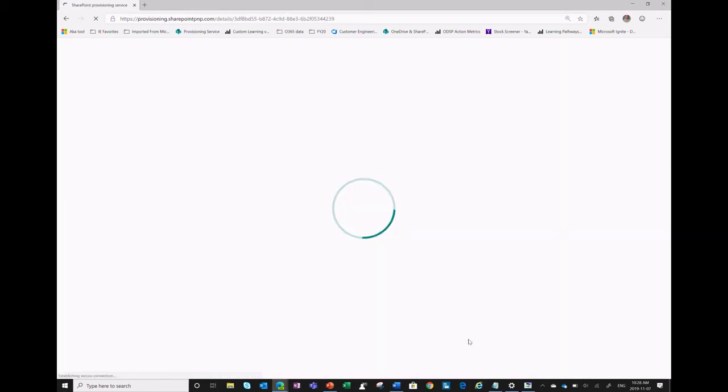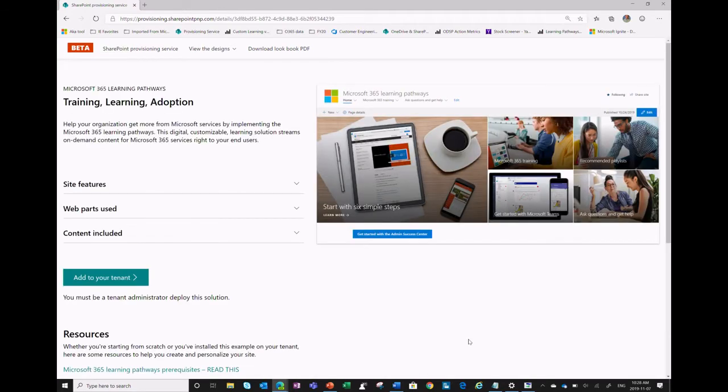Select that. Now, this is going to take me into a bigger kind of program and a bigger site called the SharePoint Provisioning Service. The SharePoint Provisioning Service is a site where you can go and find all sorts of different SharePoint site templates. The purpose of those site templates are really to help you envision what's possible with SharePoint. There's been a ton of work around the design, look and feel, so check those out if you are interested in showing your colleagues on what's possible with SharePoint, but we are zeroed in today, obviously, talking about Learning Pathways. So this is going to take you directly to the solution page. And from here, you would just select Add to Your Tenant.